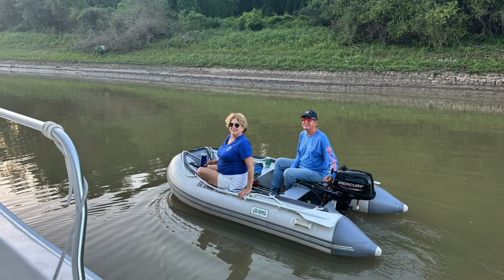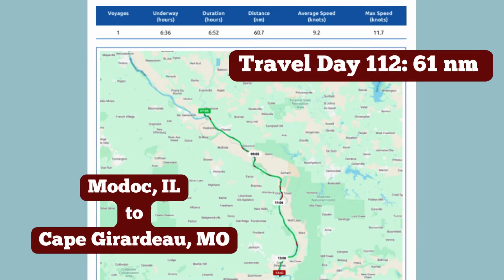Dan and Roxanne came by for a visit, then it was supper time and bedtime. Travel Day 112. We went 61 nautical miles from Modoc, Illinois to Cape Girardeau, Missouri.